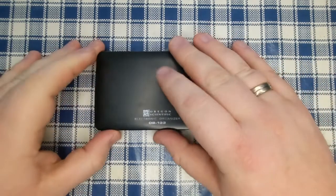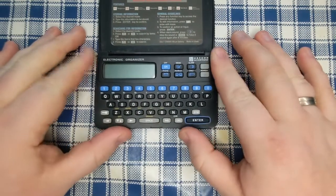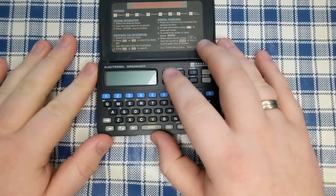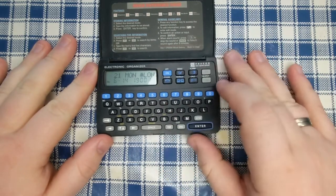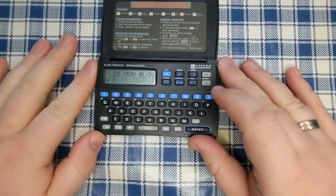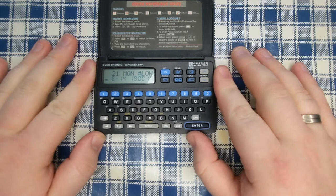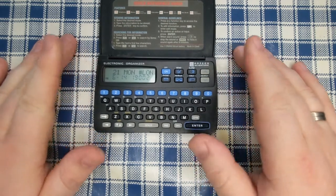We're just going to have a quick look through the functions and features of the old organizer, and I've turned it off for the purposes of this, but the on button's simple here. Turn it on, you turn it off. So this is the clock. Naturally, of course, it's wrong, although it does seem to have held its last point since it last had a good battery in it, which is interesting.